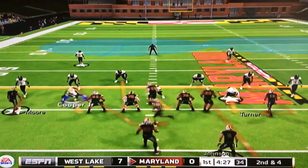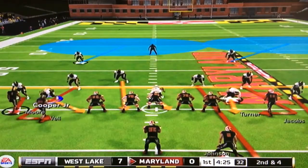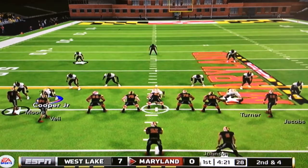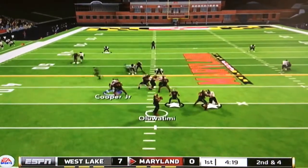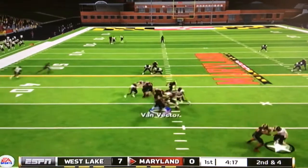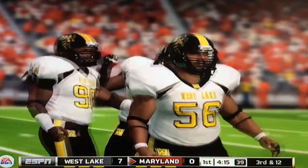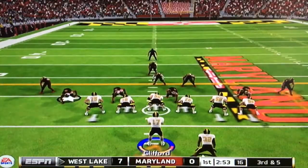For whatever odd reason, Maryland has been putting sophomore defensive tackle Oluwosen Oluwatani, I hope that's how you say it, at quarterback as Oluwatani on 2nd and 4. He's going to look to throw, but he's going to be sacked. It is Victor Van Victor with the play. It is third down and 5 for Westlake.